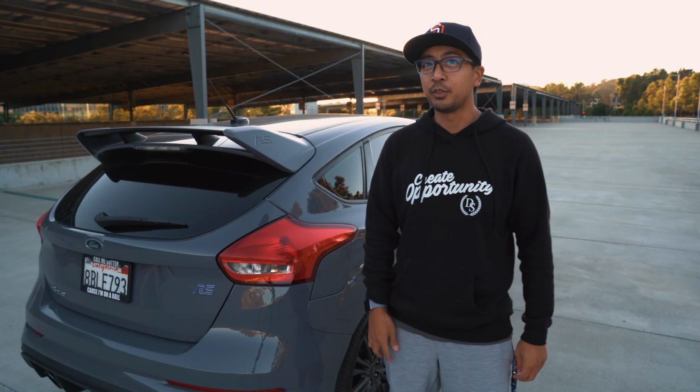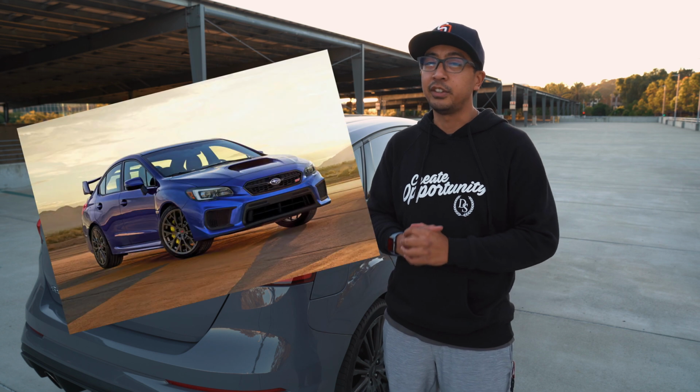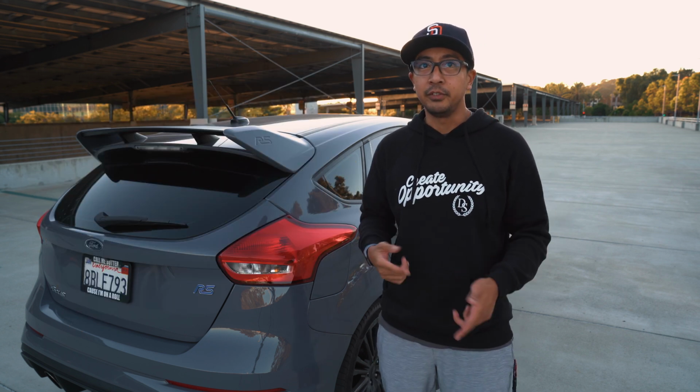But this Ford Focus RS was definitely not my first choice. Let me explain the other decision that I had before this car. My first choice for getting a new car was a Subaru WRX STI. I was dead set on getting an STI. I was pretty much 90% there of getting an STI.